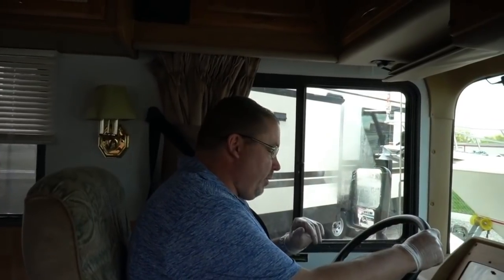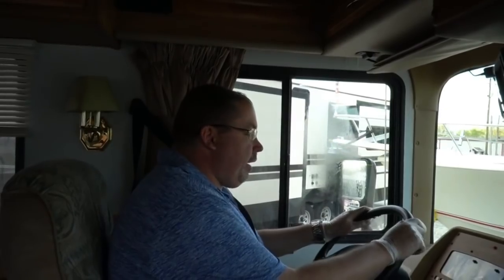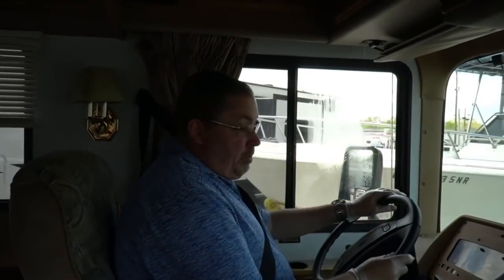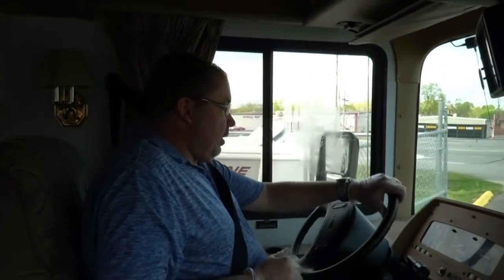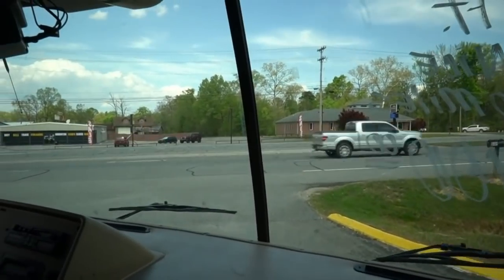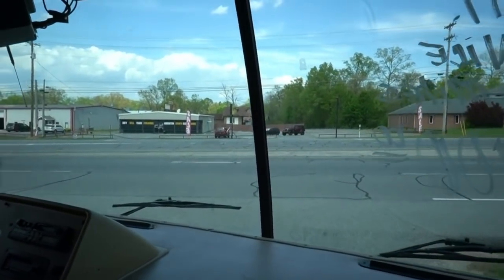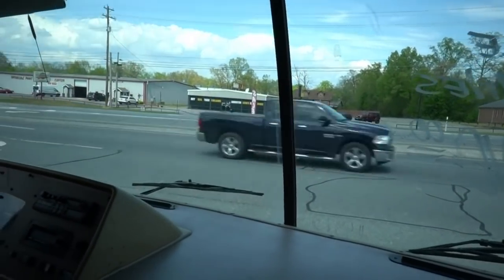But let's take this 96 for a test drive. And let's see how it does. Of course, it's got the 460 V8 with the Banks power package, which is a powerhouse. And it's 35 and a half feet long, so it's not too bad to handle. Backup camera works great.